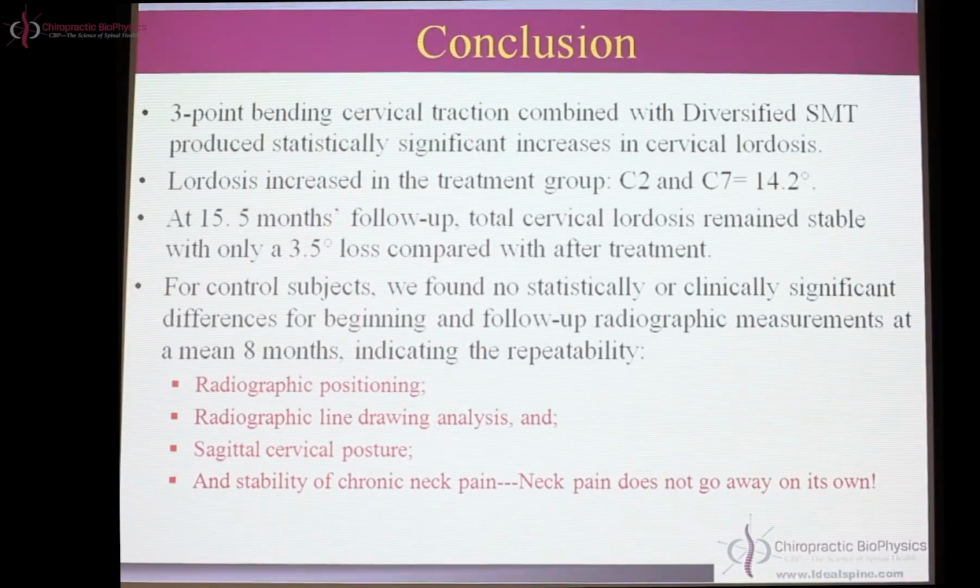Now, number two, in the control group, X-ray positioning is repeatable and reliable. This is a big deal. We can take different examiners who X-ray the same subject at different intervals, and they find the exact same thing. This means X-ray techniques are repeatable. Very, very important. The curve just doesn't change magically on its own, right? One minute you're kyphotic and the next minute you're lordotic. That doesn't happen. What you have is what you get unless you have a trauma or some kind of intervention to change it.